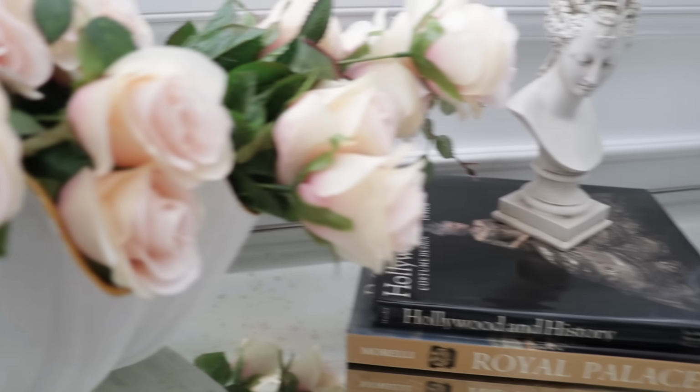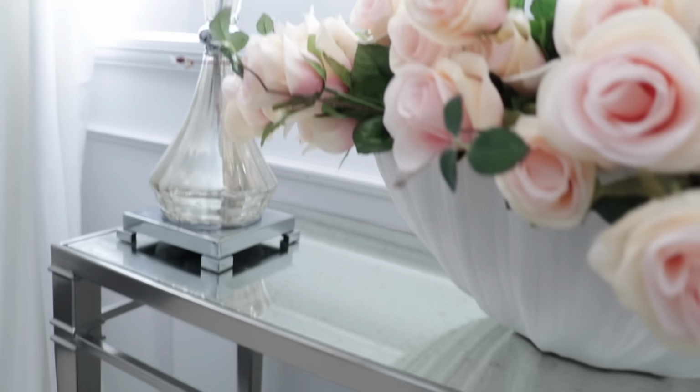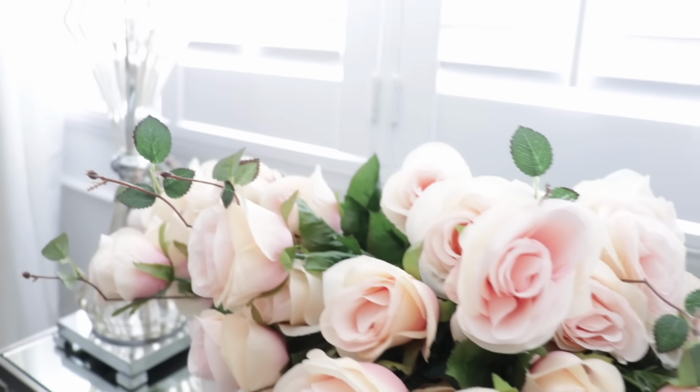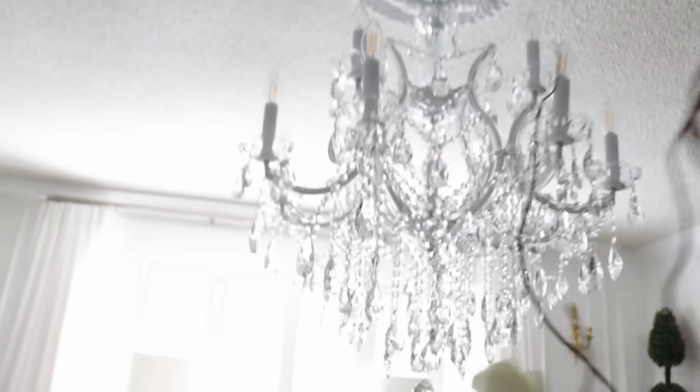And those beautiful peach roses came from Hobby Lobby. The shell planter that it's in, that one was a Home Goods purchase. I'm not actually going to leave that there, but I couldn't find anything that I really wanted yet. But I didn't want to delay the video just because of it. So I just put that there for now because it was just really cute.